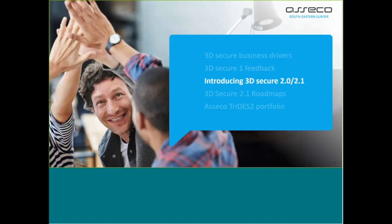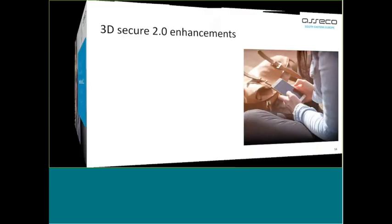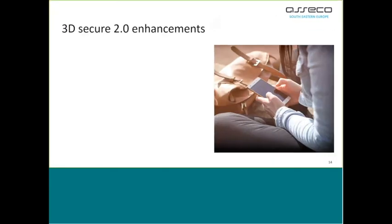Business and technology improvements that are expected to be deployed into the secure payment process should be brought by specification 2.0 and 2.1 through several enhancements, technology and business process enhancements. So we identified here some of them, which are the main important ones, but there are many others. First of all is integration with mobile applications.